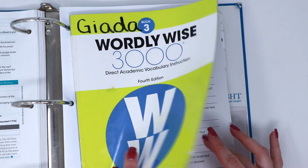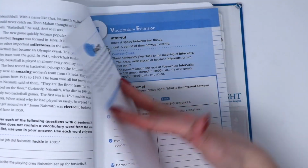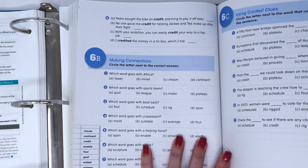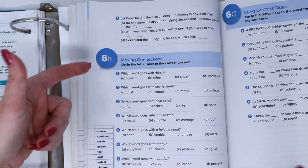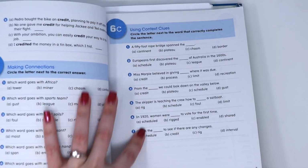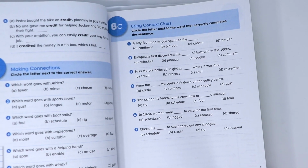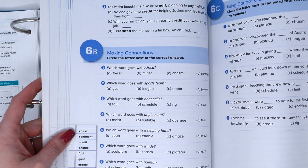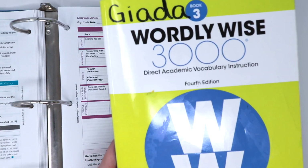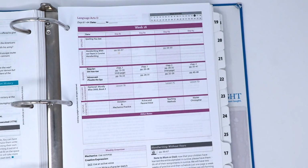I just have my kids do a lesson a day. So for instance, if they're on lesson six, part B, then I just have them do part B for the day. The next day they would do part C. So I give them just one day's worth of work inside this Wordly Wise book. Sometimes it's a page, sometimes it's a page and a half. It just depends which lesson they're on.